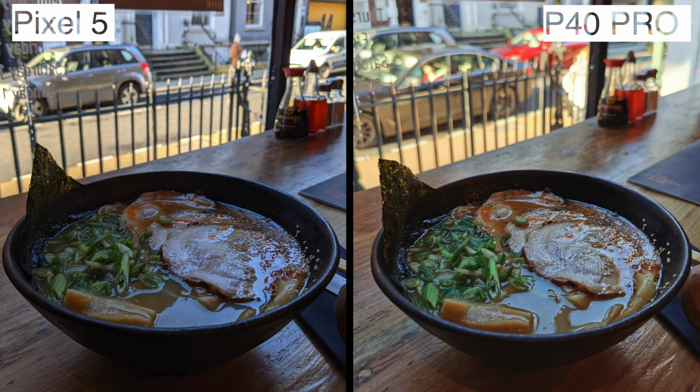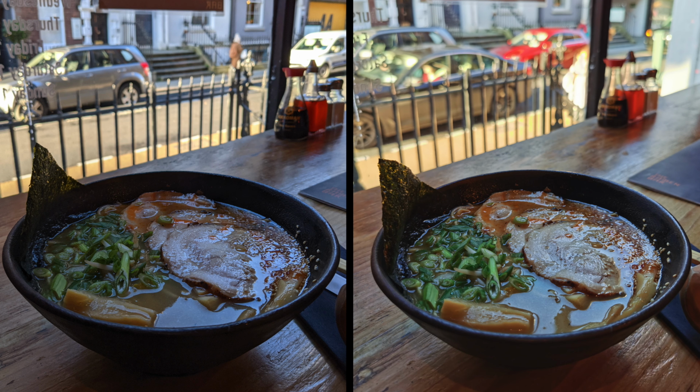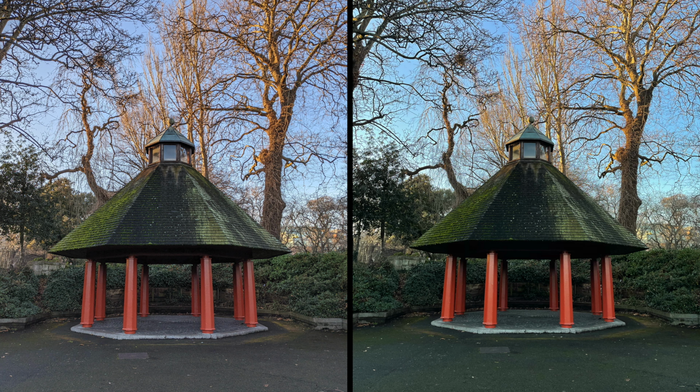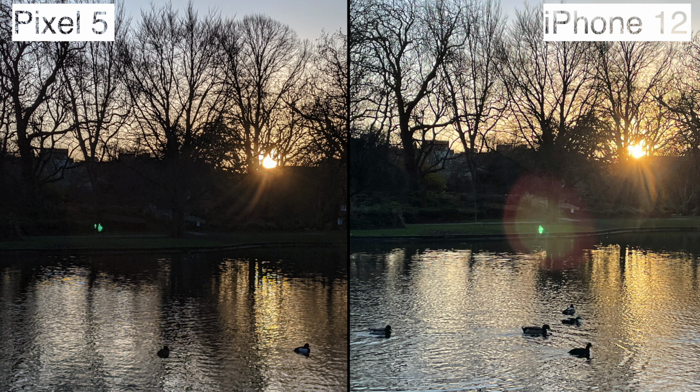It's interesting to see that the Pixel 5, although having a few years old image sensor, holds up very well against the competition. So what do you think? Drop me a message in the comments and let me know which pictures you like the most, the iPhone or the Pixel 5.